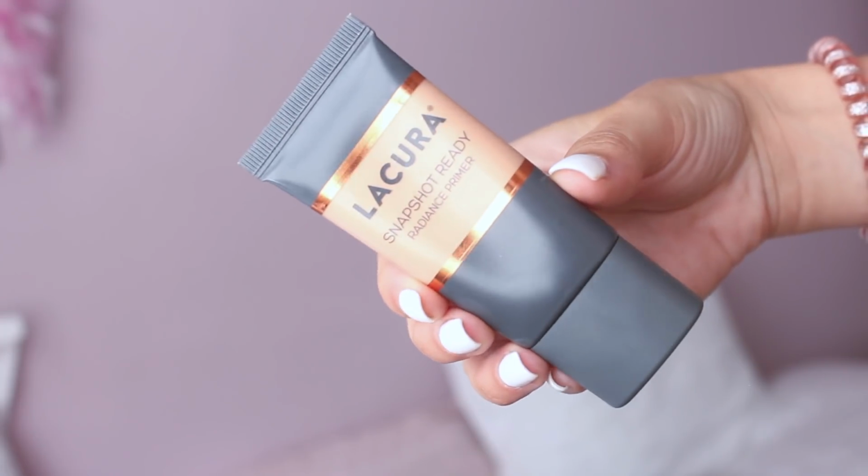It looks quite similar to the Smashbox Photo Finish primers, like it's the same type of packaging and everything, but this is the Radiance primer. So this looks slightly different on my skin than any of the other primers because it's tinted. It has this peach tint to it, which when you apply it to the skin, it almost tans your skin whilst adding radiance to it. I've never really used anything like this before. It kind of is like the Tensational, but not really.